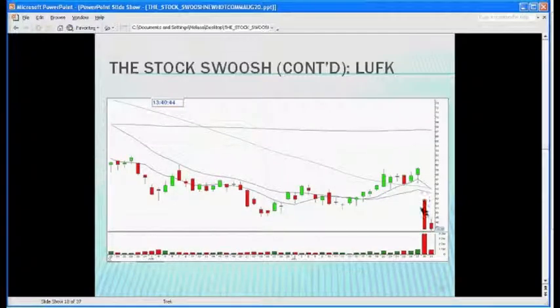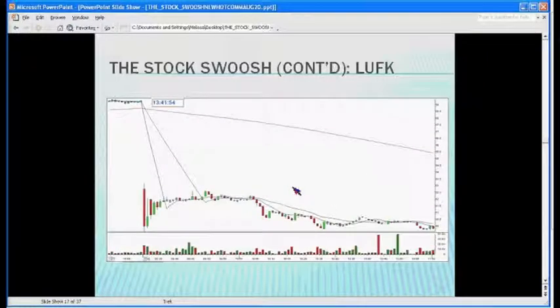And look at the stock move on the day. Here's the daily chart. This stock moved $6.63 on the day. It was a beautiful gap. It had a huge move. And if you had my rating system, you would have been able to rate it in the morning, know that it rated well, and you would have been watching it to get this move. You would have been watching it to see this.